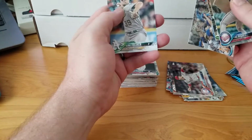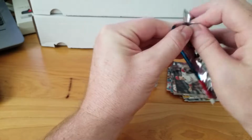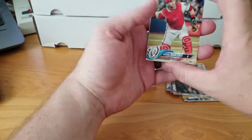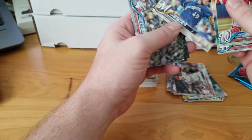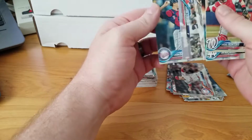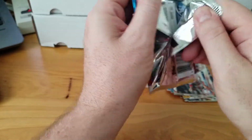Mets team card, not too much going on there. All right, last 3. Let's see what else we can pull out of these guys. I'd like to have some Ronald Acuna Jr. or something, maybe. Montero. Cooler. Gallardo. Stroman. And a Castro. Okay. Special there. Excuse me. Last 2.